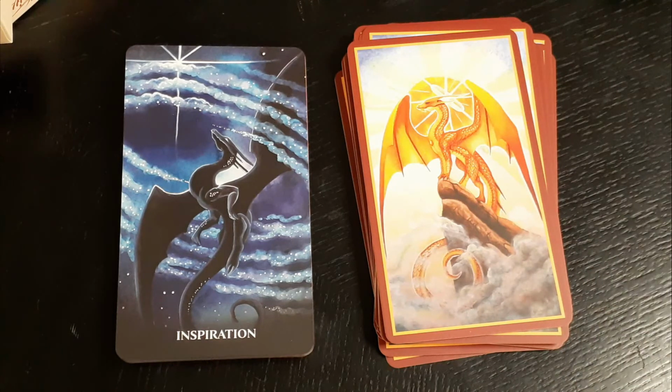Inspiration. Space dust swirls as a single star burns brighter than the surrounding ones. She sees this change in light and moves toward it. It speaks to her, whispering in her mind about her potential future. All she has to do is reach out and grasp the light. Inspiration is waiting for you.